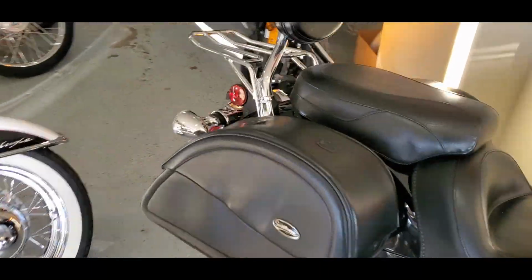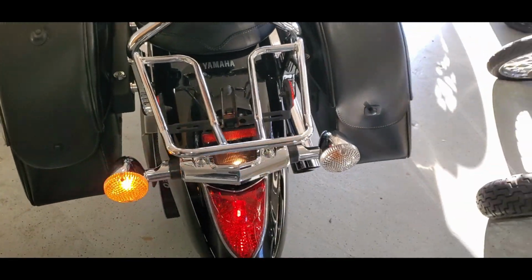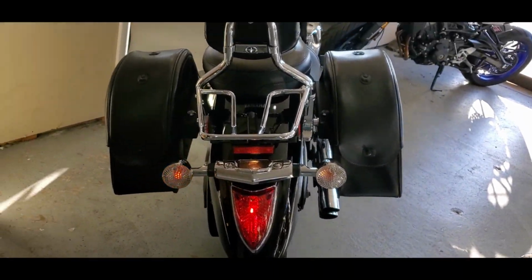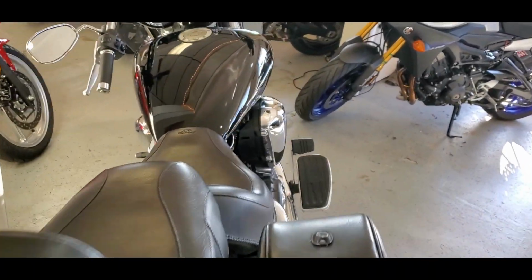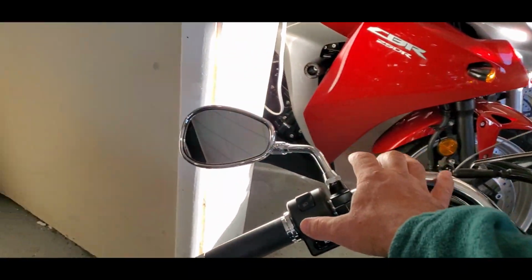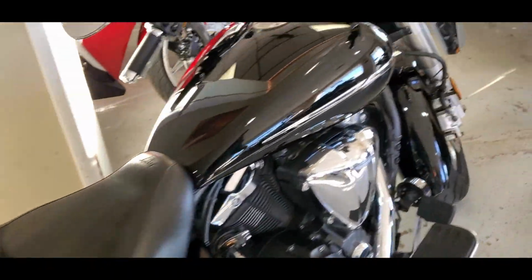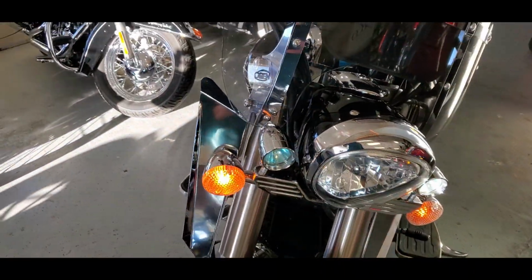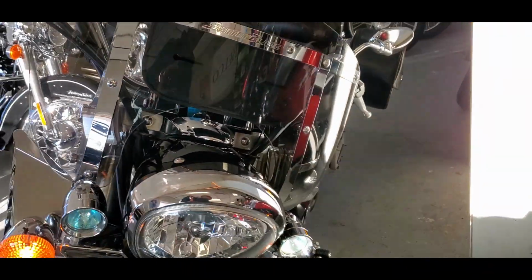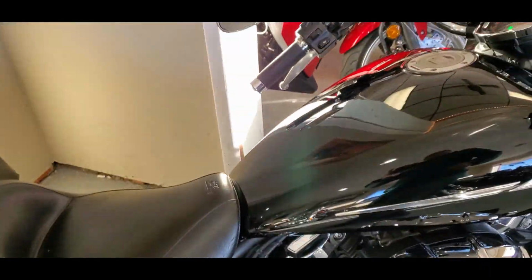Go left rear blinker. Nice rack on the back as well. Little additional space there for if you maybe had a pack you wanted to put on there. Let's go right rear and then go right front. So all this stuff works. It's all serviced, inspected, detailed.